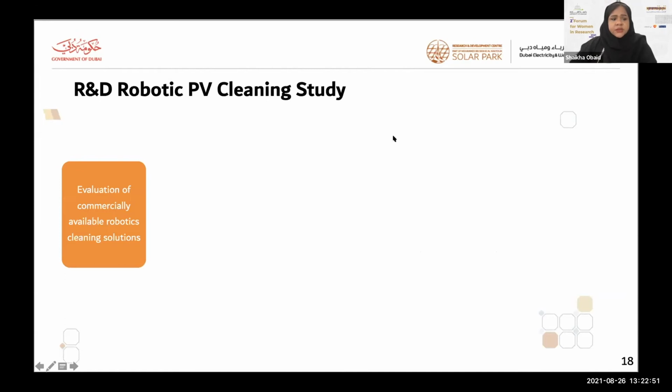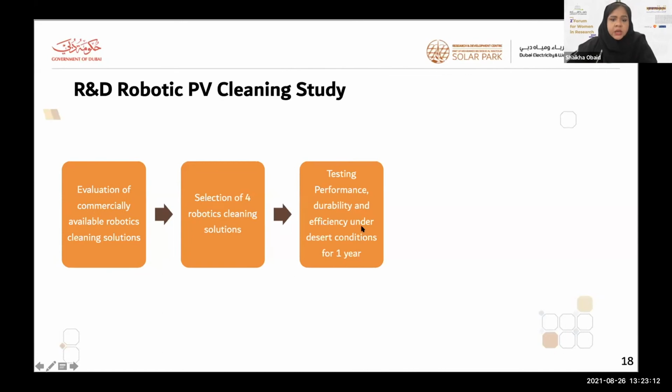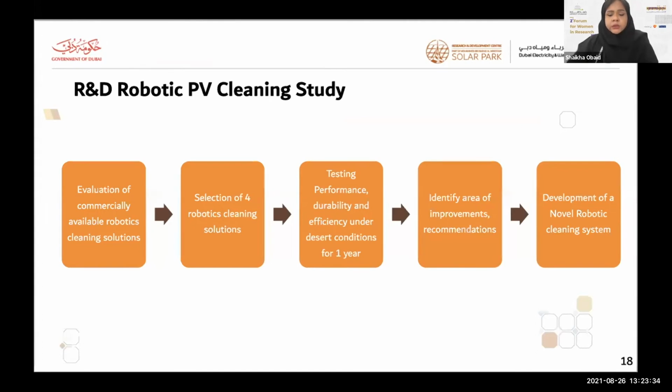The study started with evaluation of all commercially available cleaning solutions. Then we selected 4 robotics cleaning solutions to be tested and evaluated based on their performance, durability, and efficiency under desert conditions for at least 1 year. After that, we will be able to identify the areas of improvement and come up with the final recommendation based on the results of this study. The final outcome is that we will be able to develop a novel robotic cleaning system that can withstand the harsh desert climate conditions.